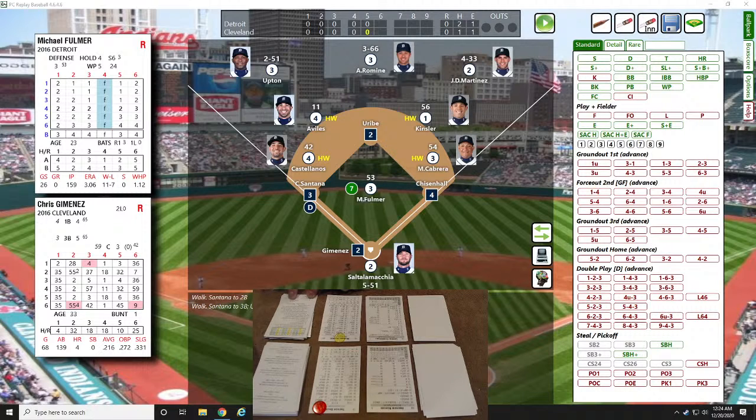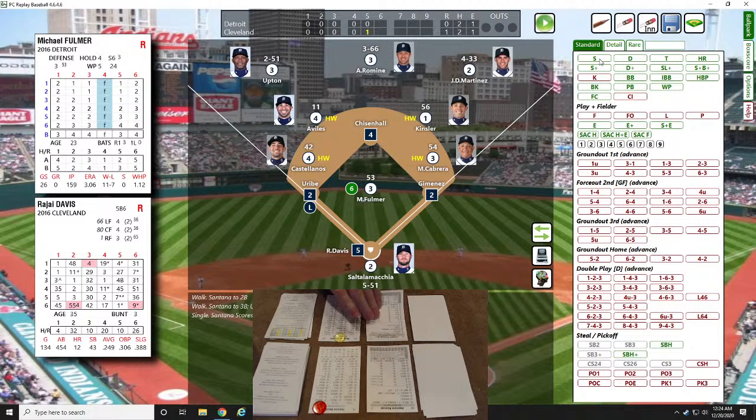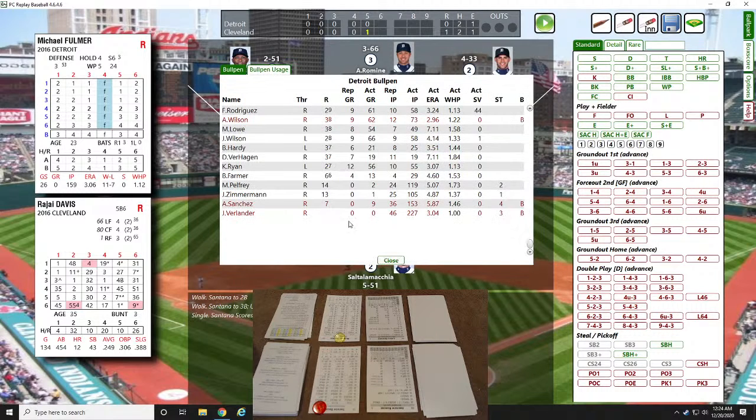Santana comes in. Uribe heading around. And they're going to hold him. And so everyone's going to take a base on that. But the bases are still loaded, and I believe that's going to be it for Fulmer. And they're going to be bringing in a substitute here. We're in the 5th inning. So I think they're going to bring in Farmer here.